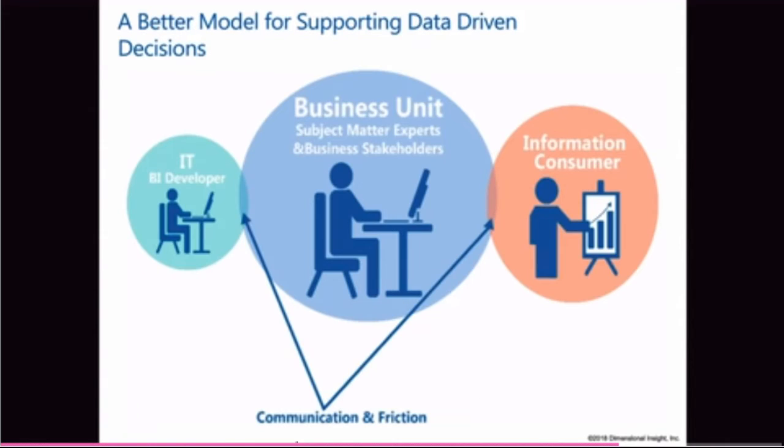So we think a more ideal approach would be to give stakeholders and subject matter experts more opportunities to play an active role in defining and even creating the systems that deliver information for data-driven decision-making.